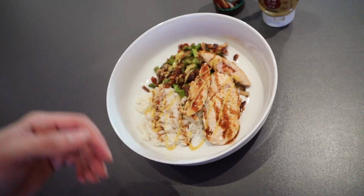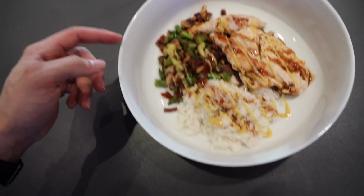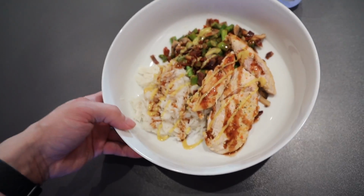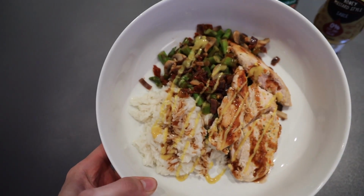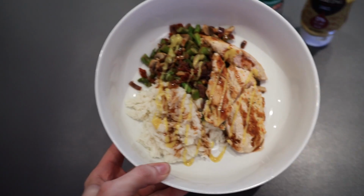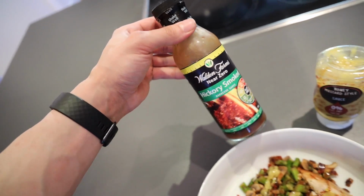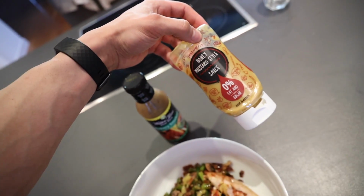So here we have it, meal number 2. We have 180 grams of chicken, some stir fry mixed vegetables, and 240 grams of jasmine rice at its cooked weight. We're gonna mix all this together right now and see how it looks. To be honest, I don't really want to mix it together because it looks really good as it is. Finally, we topped it with some Walden Farms hickory smoked barbecue sauce and some honey mustard.